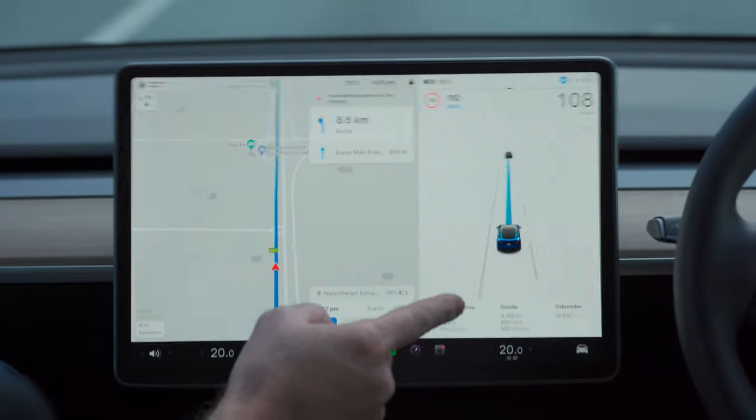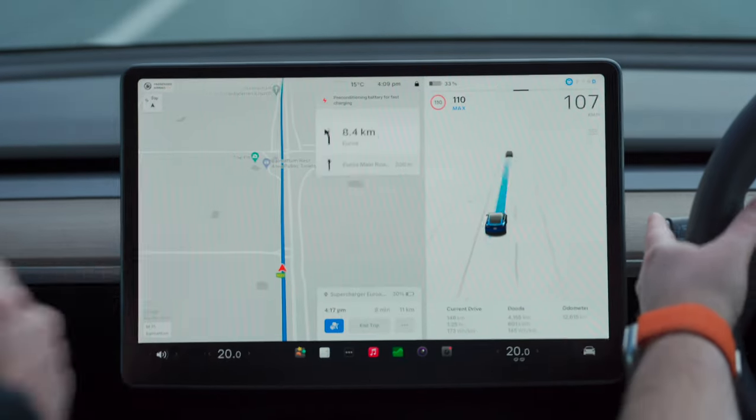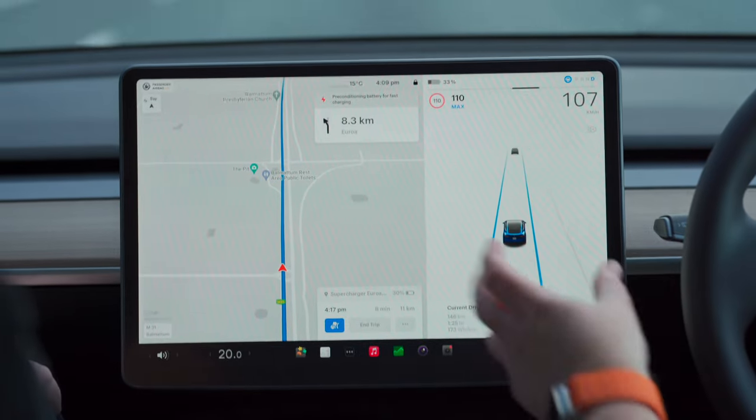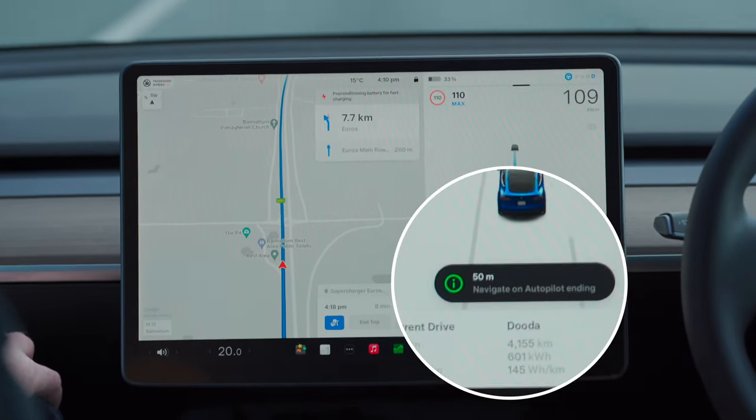Oh, we're coming up to one of those crossroads. There we go. And then we'll cross over it, then it'll turn back on. That's what I thought it was when I did my first video about this, but from what I've been told, that's apparently not what it is. Interesting, okay. There we go, it's going to cut off again.